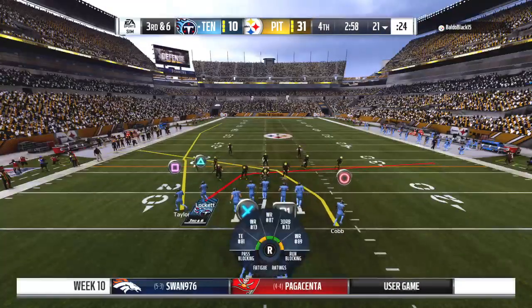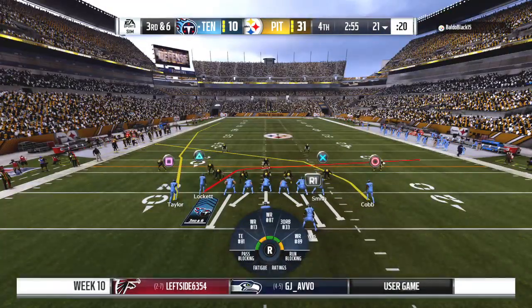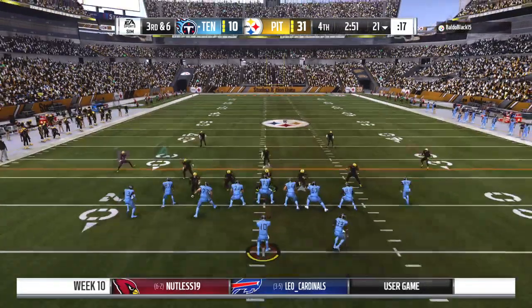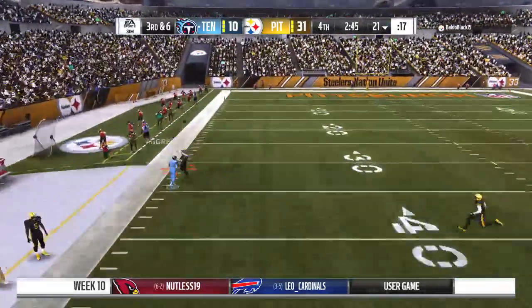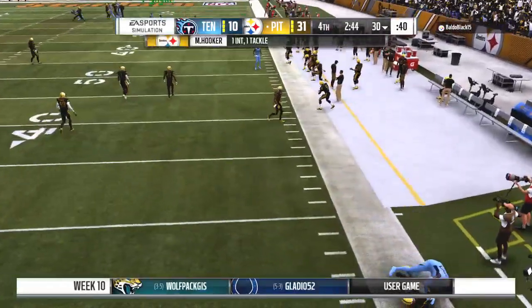The Titans on 3rd down, just a 20% success rate at 2 of 10. This will be 3rd and 6. All right, here we go. Green. They'll set up to throw. He's going to look deep down the field. This is intercepted. Picked off by Malik Hooker.